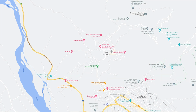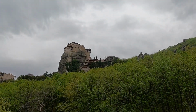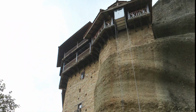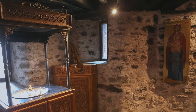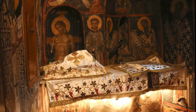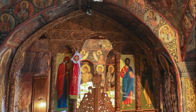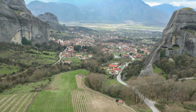We started our visit with the monastery of St Nicholas, the first one when you visit from Kastraki. Founded in late 14th century, this monastery is located atop a narrow cliff approximately 80 meters high. On the topmost floor of the monastery, there is a holy table, and you will find 14th century frescoes decorating the walls. And a breathtaking view from the top.